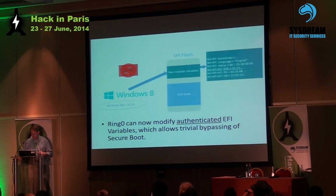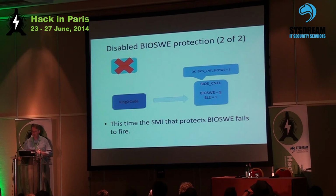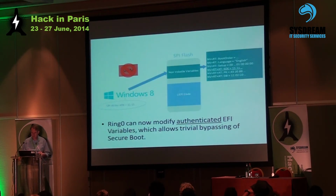One thing I did mention earlier about the protected range registers. With protected range registers in place, those don't rely on system management mode, so technically protected range registers will still prevent writes to the flash. But as we know from what I was saying earlier, the variables at a minimum must be writable. So you can't use the protected range registers on those, and there's not much you can do to protect them in this case.